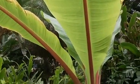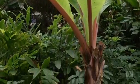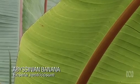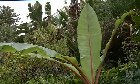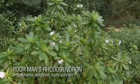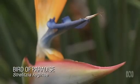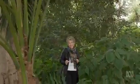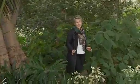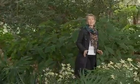Finally, no tropical garden would be complete without splashes of colour. Instead of tropical plants like gingers and heliconias, give an Abyssinian banana, Impatiens oliveri, or Strelitzia a go. So it's as easy as that. Even if you live a long way south, you can still have a taste of the tropics in your garden.